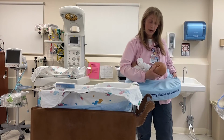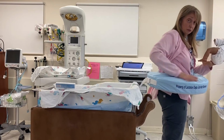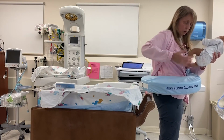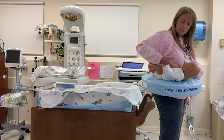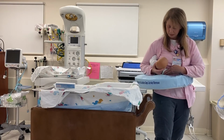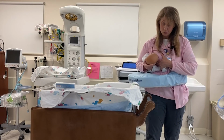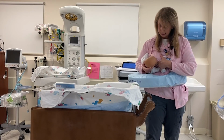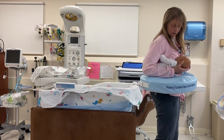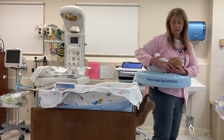Now the other position I like is the football. As you can see, you can turn the pillow sideways for the football. Have the baby's tummy to its side, okay? Same thing, you're gonna hold the baby's head, you're gonna hold the breast with the other hand, and then you're gonna bring the baby to your breast, okay? That's the other position I recommend, which is the football. So the baby's on his side, okay?